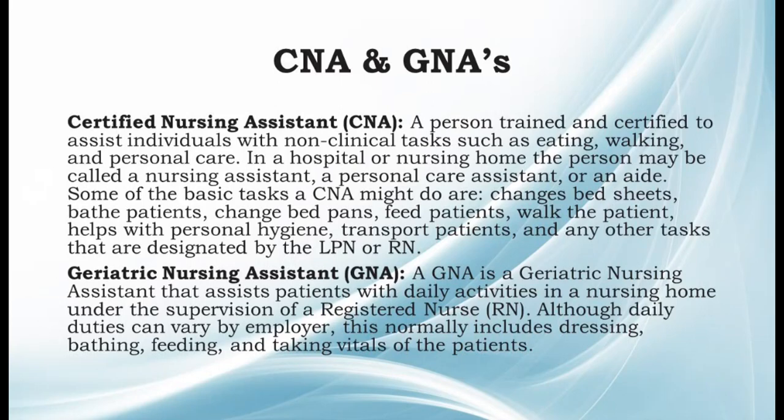CNA and GNAs. Certified Nursing Assistant, CNA. A person trained and certified to assist individuals with non-clinical tasks such as eating, walking, and personal care. In a hospital or nursing home, the person may be called a nursing assistant, a personal care assistant, or an aide. Some of the basic tasks a CNA might do are: change bed sheets, bathe patients, change bedpans, feed patients, walk the patient, help with personal hygiene, transport patients, and any other tasks that are designated by the LPN or RN.